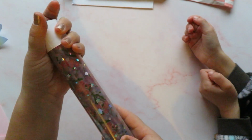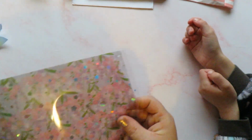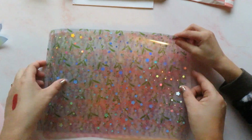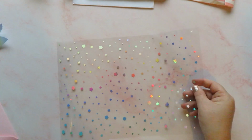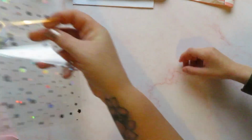Oh, what a cool way to package that. So we've got some acetate and some vellum here, it looks like. What a cool way to package that. I love that. Isn't that pretty? So we've got... Wait, there's more. I know there is. Let's just do them one by one. So here we have the acetate. Absolutely beautiful.